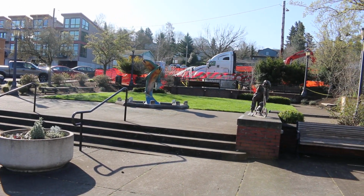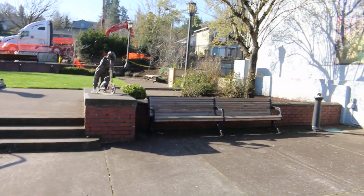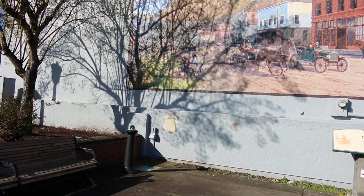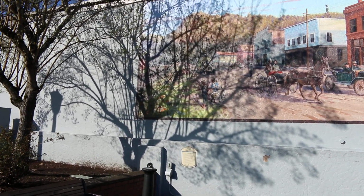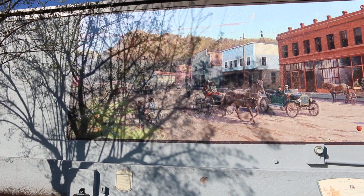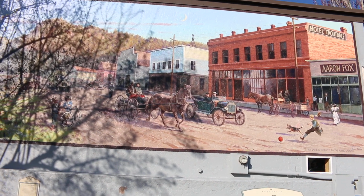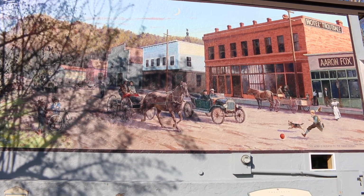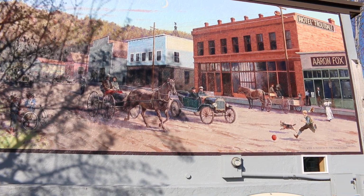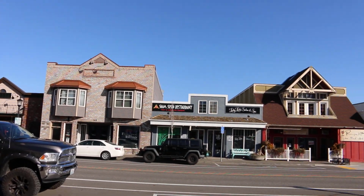You can come and enjoy the scenery, maybe bring a picnic. And I'm going to start by showing you guys this tremendously awesome mural here, which depicts an old school Troutdale. And if you guys can see, like I said, the buildings in the back there, when you pan over to these, haven't really changed much.